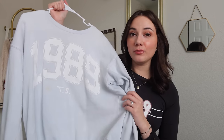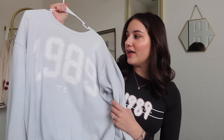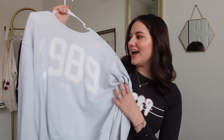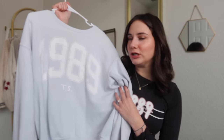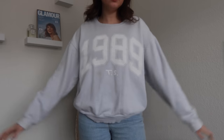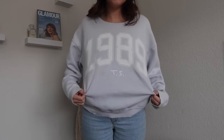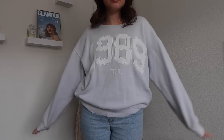It was originally really blue, like a light blue, and then I washed it like you do with clothes, and it's now like a pale blue, almost white. So it was originally like a really cute blue, but now it's not. I believe this is definitely still on her website, and I got a size small in this. It's super oversized, so I just got a small.